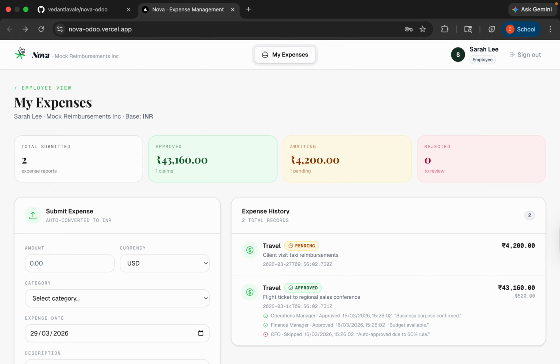Now we have also taken into consideration security and access control. Nova is built with security as a first-class concern, not an afterthought. Every session is managed through an HTTP-only cookie on the server side, which means the token is never exposed to JavaScript, protecting users from XSS attacks right out of the box. On the API level, every route is role restricted. Expense creation is locked strictly to the employee role.